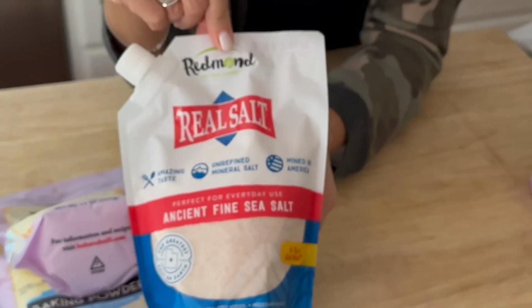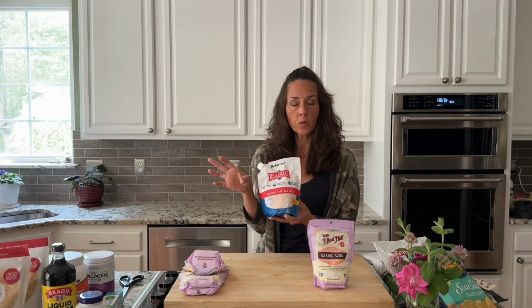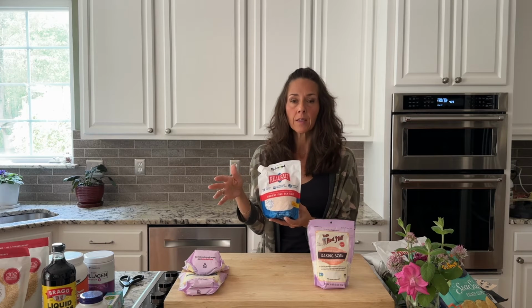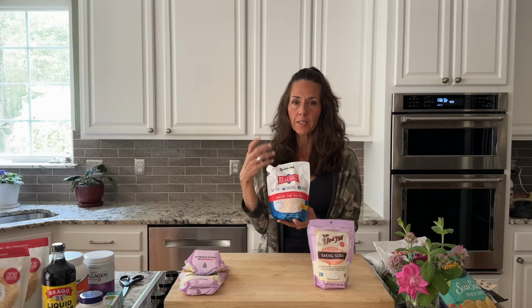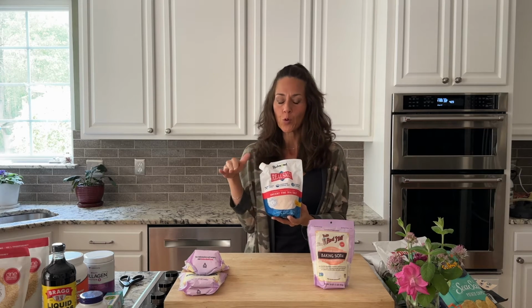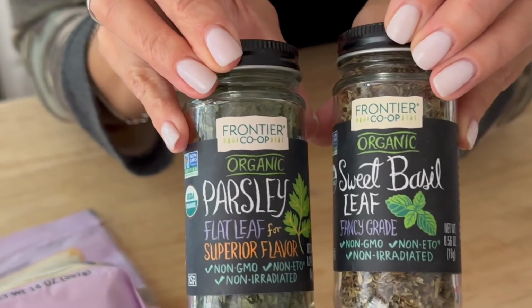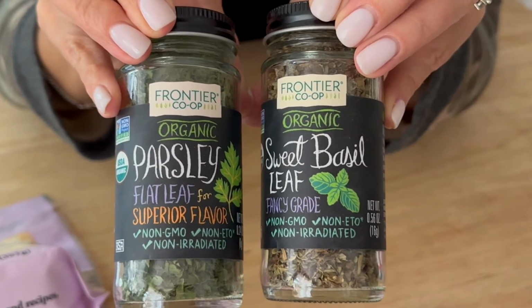Real salt, there's 2 salts that I have in my home, Celtic and real salt. And those 2 salts are high in trace minerals. I like the fine for everyday cooking. That way you don't get that grit, because when it's coarse, then a lot of times you can start to chew your food and hear a little crunch going on. We don't want that. I really like the Frontier brand, non-irradiated. You do not want that. We're denaturing our products by doing that.